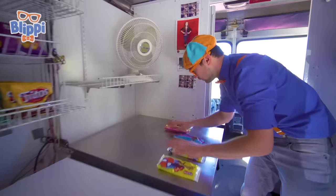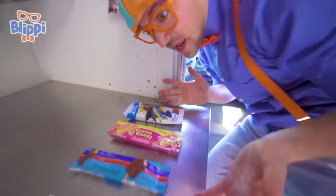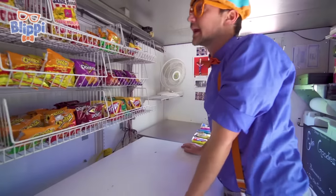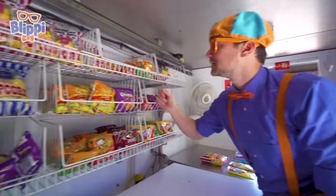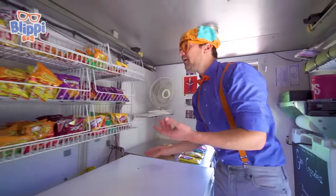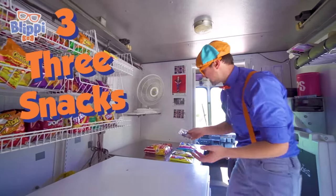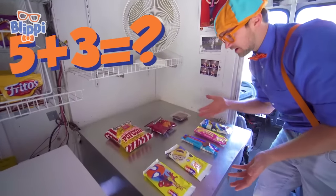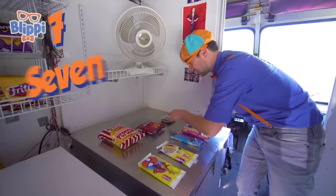So right here, we have 5. 1, 2, 3, 4, 5. 5 ice cream bars. But now we need 3 snacks. Okay. How about some popcorn? 1. How about some chips? 2 snacks. Oh, what else? Oh, yum! All right. 3. 3 snacks. So we have 5 ice cream bars and 3 snacks. 5 plus 3 is 1, 2, 3, 4, 5, 6, 7, 8.